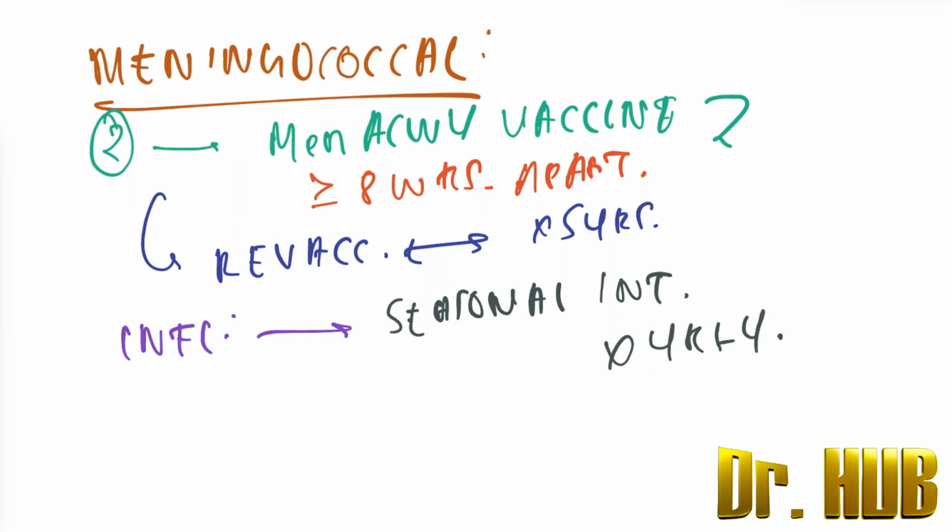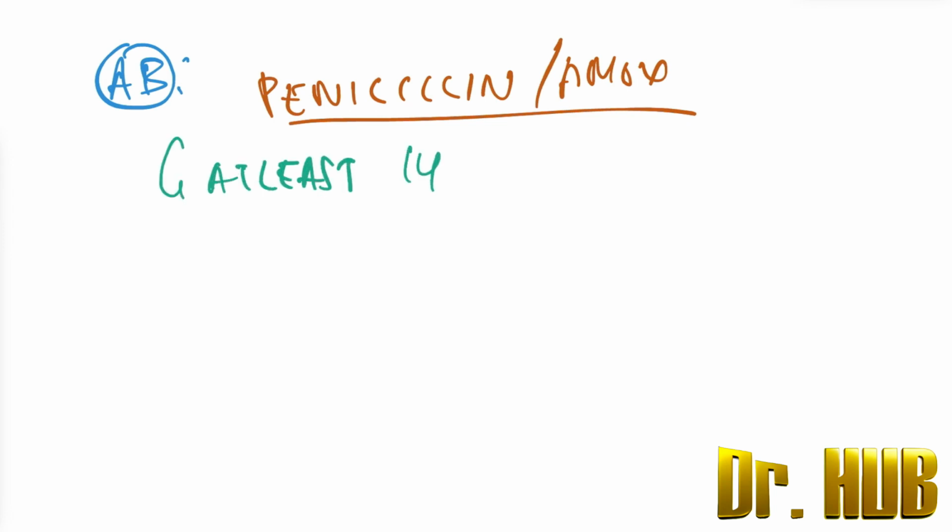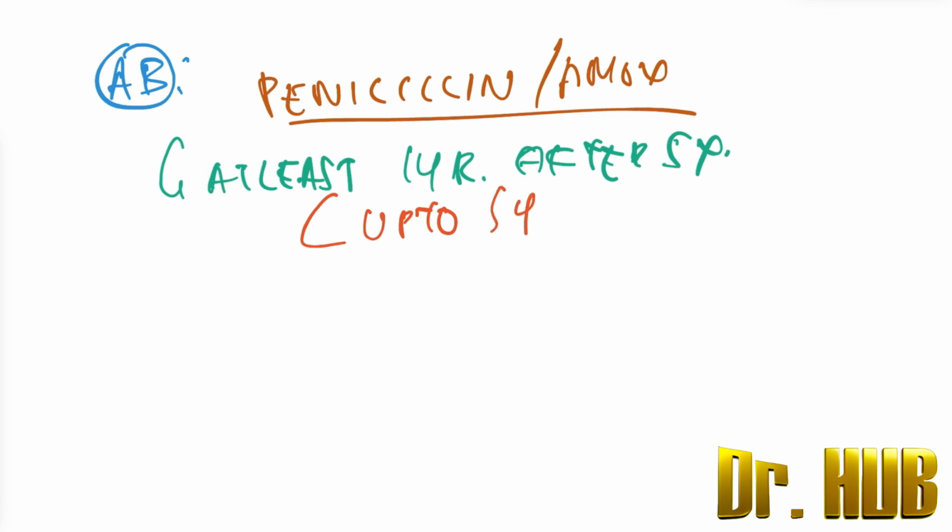Now let's look at the antibiotics. For daily prophylaxis, penicillin as well as amoxicillin are the preferred agents. They are given for at least 1 year after the surgery, and at least up to the age of 5 years in children.